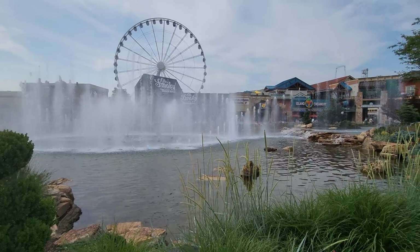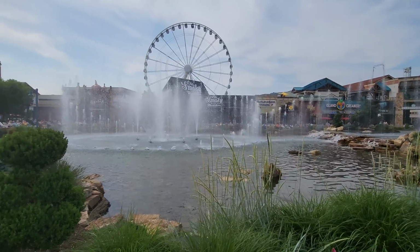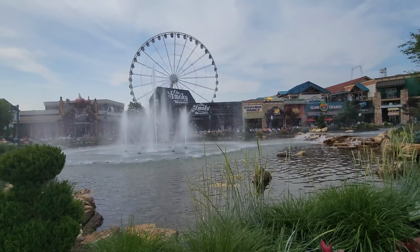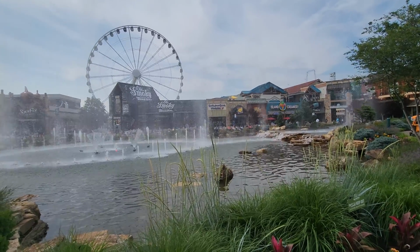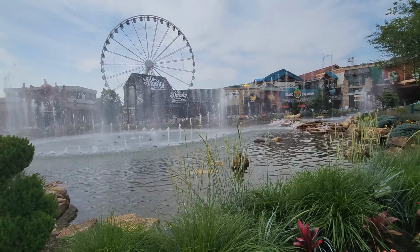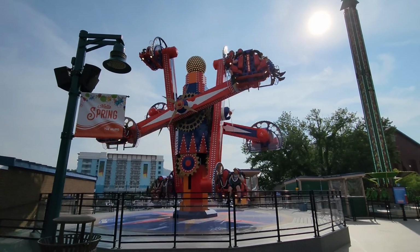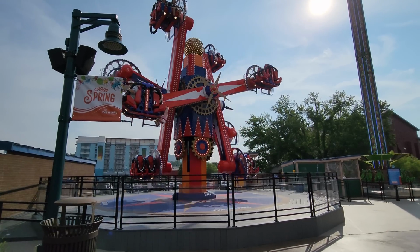One of the most popular attractions here is the island at Pigeon Forge, with dining, shopping, moonshine tasting, wine tasting, and of course the fountain show. The island does have some rides, which we will go on.